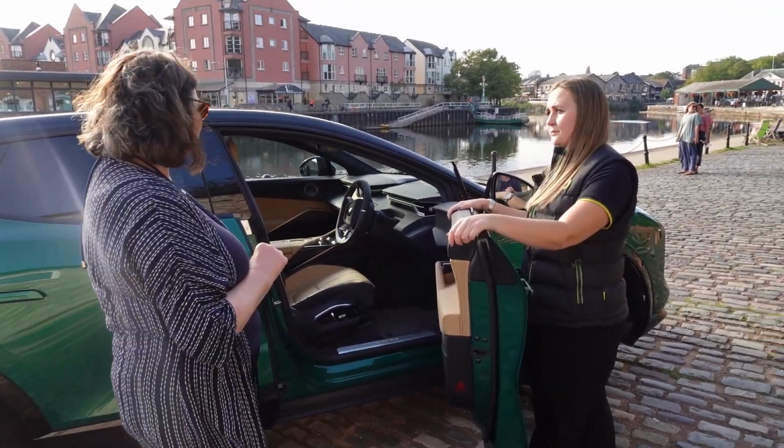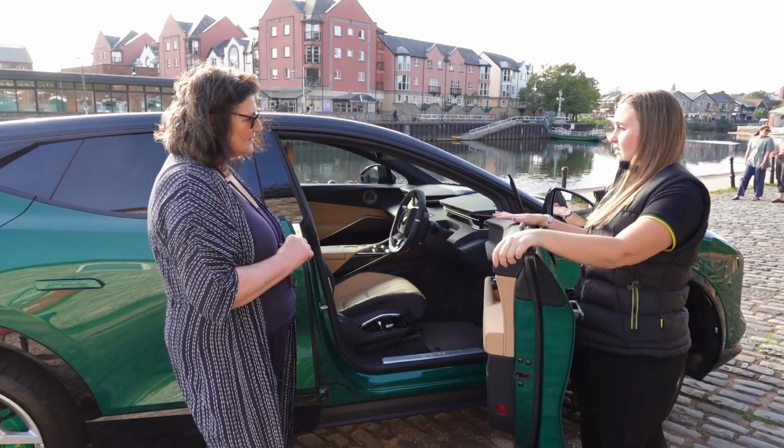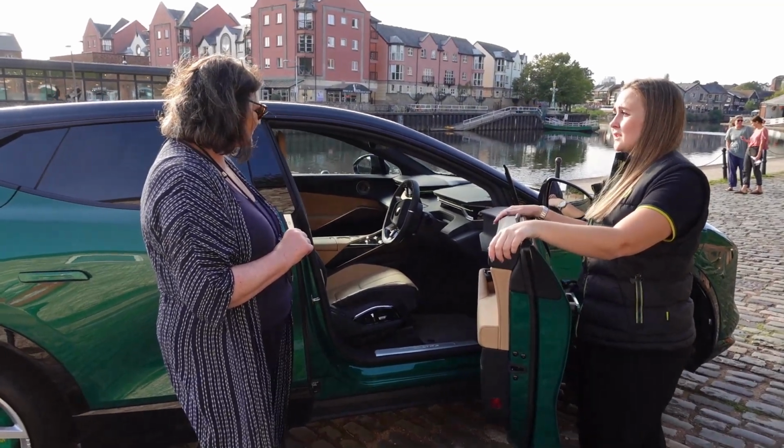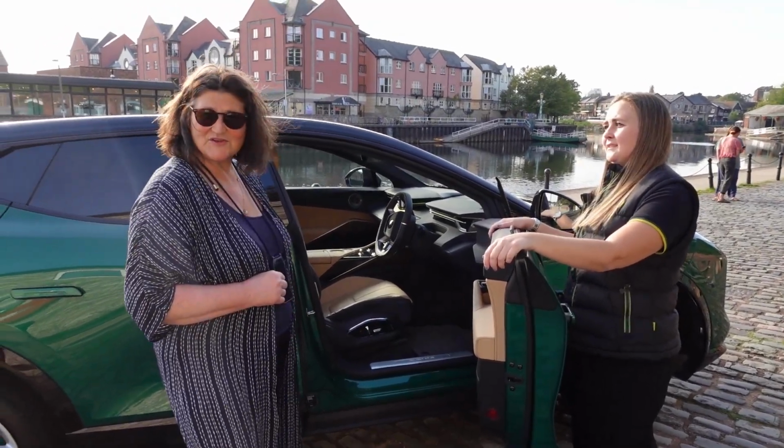Well, which is mental, really, because this is really well spec. It doesn't look it, does it? Really high spec. Yeah. And we've got a lot of our customers that even love the base because the quality is still there. There's only a couple of options that may be slightly different for what they need. So yeah, gorgeous car.